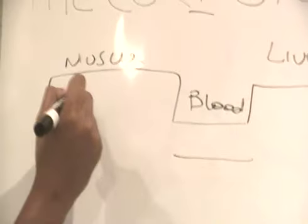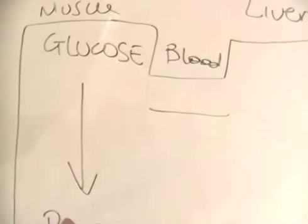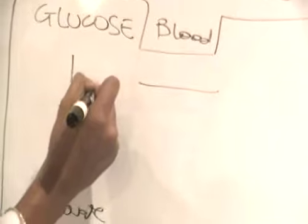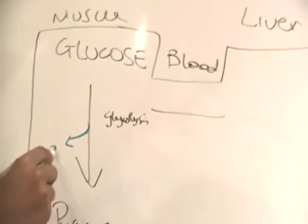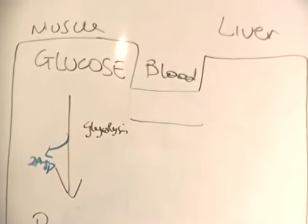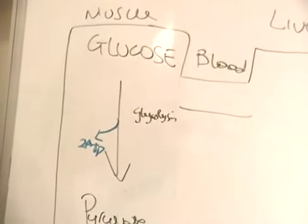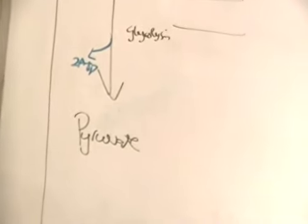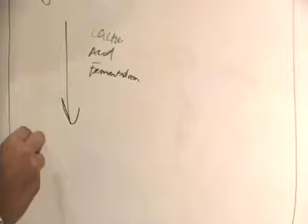When glucose enters the muscle, it is converted to pyruvate by a process called glycolysis. This process produces 2 ATP. When there's sufficient oxygen, pyruvate is fed into the Krebs cycle so that ATP is constantly being replenished. When there's not enough oxygen, pyruvate undergoes a process called lactic acid fermentation, which converts pyruvate to lactic acid.